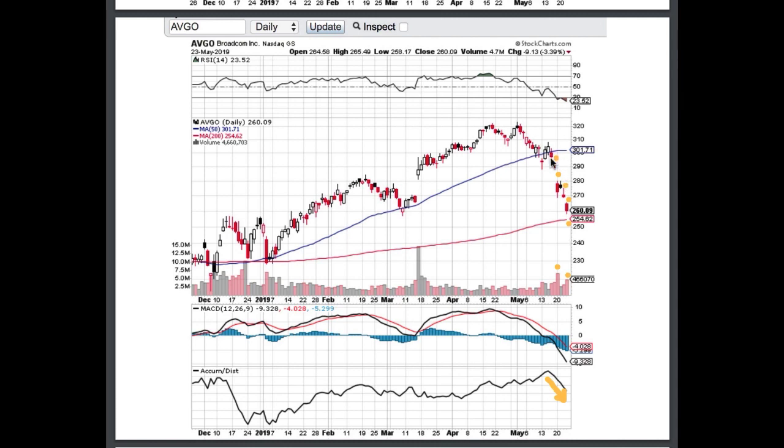It could, because sometimes after a series of gaps lower like that, we could actually get a gap higher, but it's not happening. And they keep distributing the stock on heavy volume. So it is very reasonable to assume that we could test this level of 254, 255, 256 and collect some profits if your options expire today, guys.